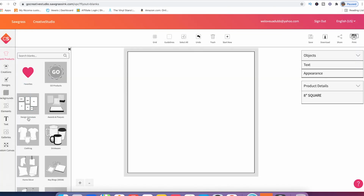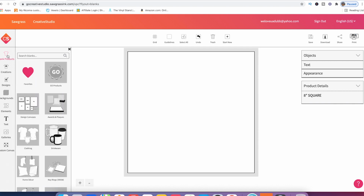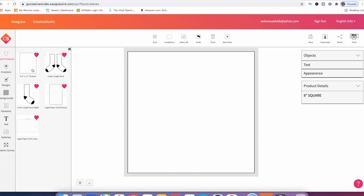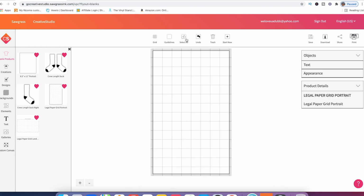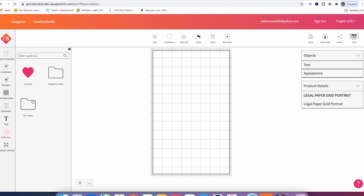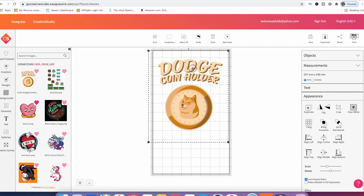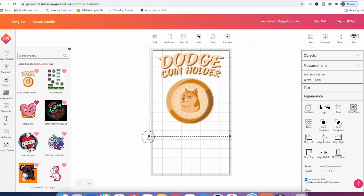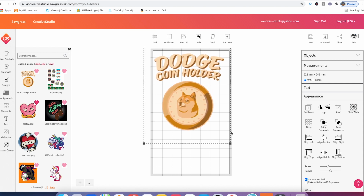Start creating, go to a blank canvas right here, and actually, I should go to my favorites. Where's my favorite? Blank products. Do I have a favorites? Favorites. All right. Go to legal size. Then I'm going to import an image. I'm going to go to my galleries right here. This is how easy it is. Images, click once on the image. There it is right there. You can size it and do different things to it while it's right here on the screen. Of course, make sure you keep it inside of the border right here.